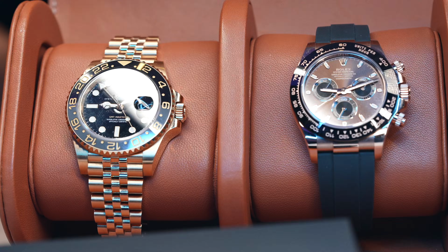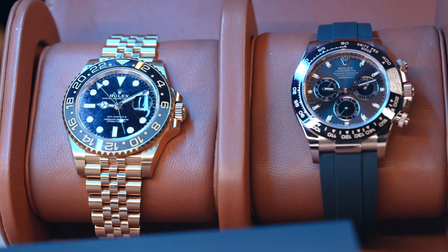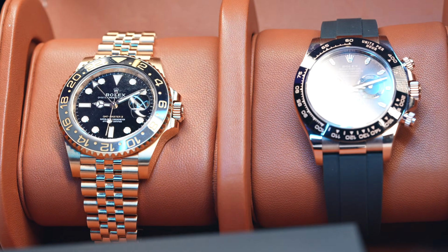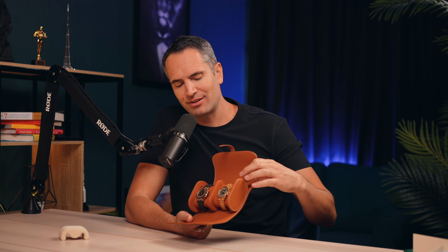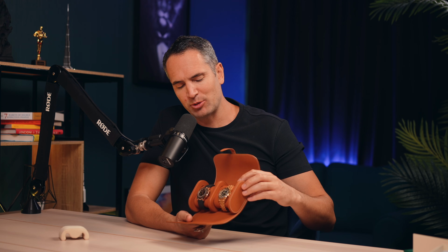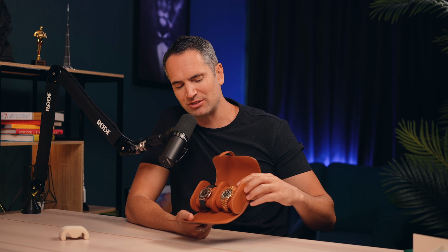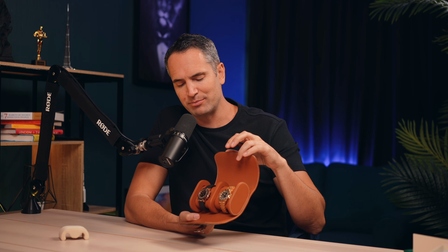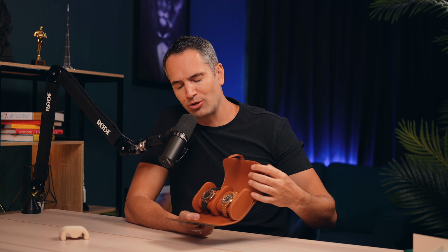Which watch do you prefer? Let me know in the comments. The Rolex Daytona, rose gold, Oyster Flex, or the GMT2 full gold. They both second-hand aren't a million miles away from each other. Depending where you look, maybe this one's just slightly more. Retail, this is more, but second-hand on the grey market, they're quite similar in price. Which one would you prefer?